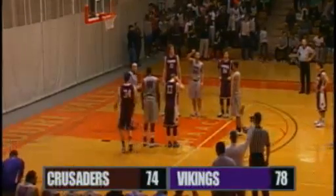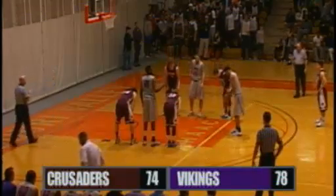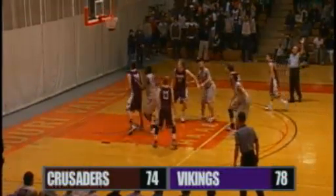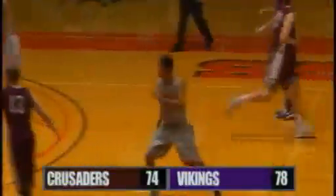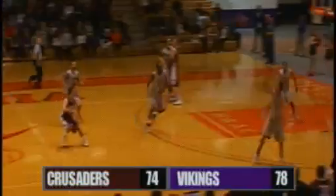If the Vikes win this game, we'll look back on that intention when they intentionally fouled Byron Cook, and Byron stepped up and hit two. That might be the turning point of this game if the Vikes can hold on. Cook hit his, and now Hickey hits both of his. That's a 5-point game. So 37 seconds to go.